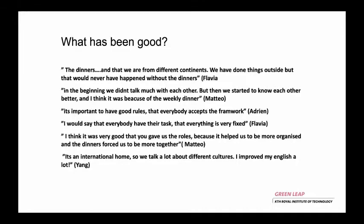It's important to have good rules that everybody accepts, the framework, says Adrian. I would say that everybody has their task, that everything is very fixed, says Flavia. I think it was very good that you gave us the roles because it helped us to be more organized, and the dinner forced us to be more together, says Matteo. It's an international home, so we talk a lot about different cultures. I improve my English a lot, says Yang.